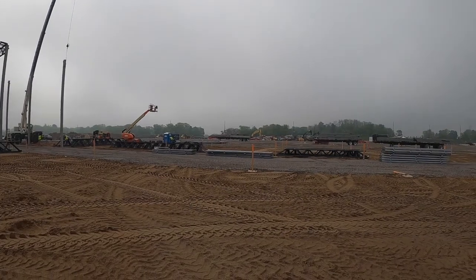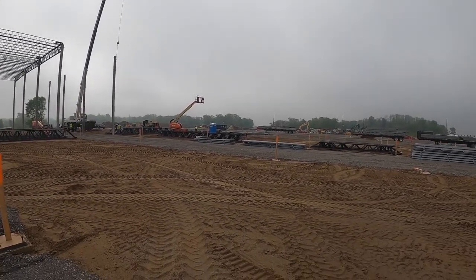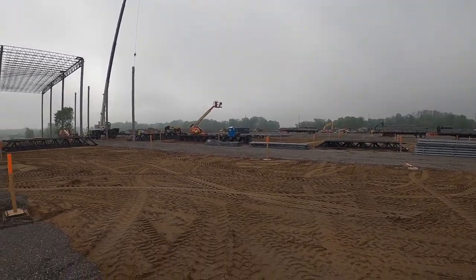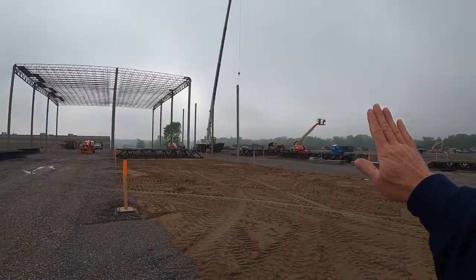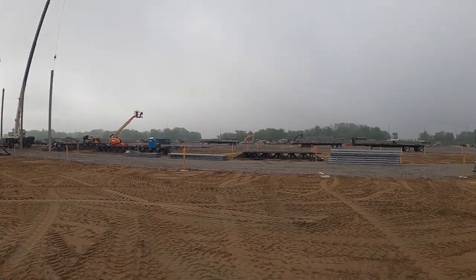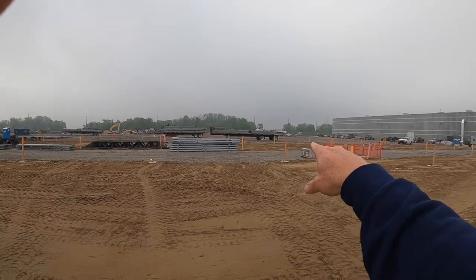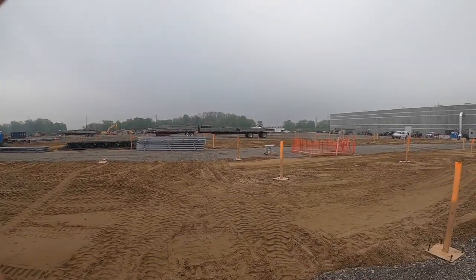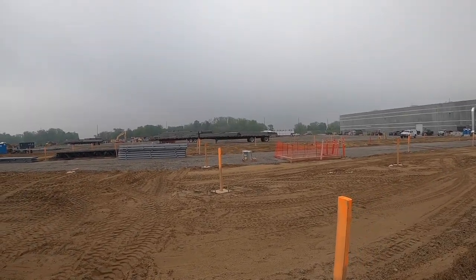But next week we have about 360 45-foot by 8-foot wide precast panels that are going to be brought in here, and they're going to be erected on the outside of the steel all the way around to form the walls of this building, in addition to trucks pulling in already back here with all the roofing material. So in a given day now, we're going to have 50 plus large trucks a day coming in on our haul roads.